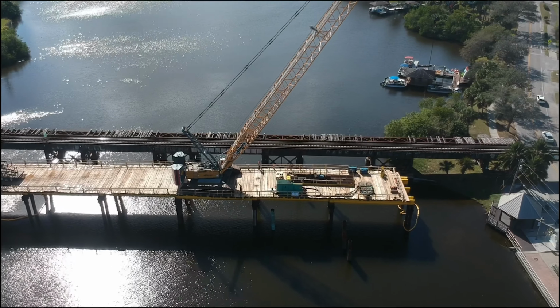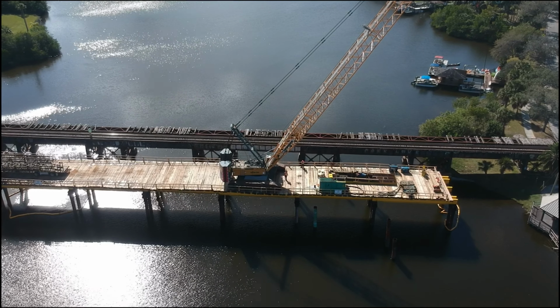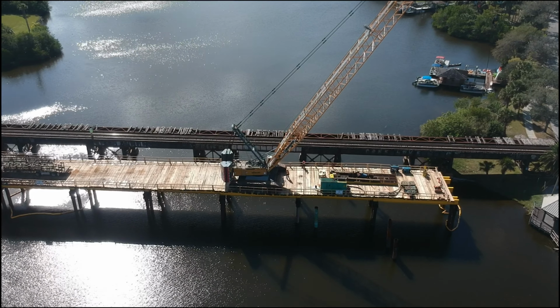With the temporary work trestle more or less complete, work on the new permanent bridge should begin soon. That entails first building one track of the new double-track bridge. Once finished, all rail traffic will be moved onto it.